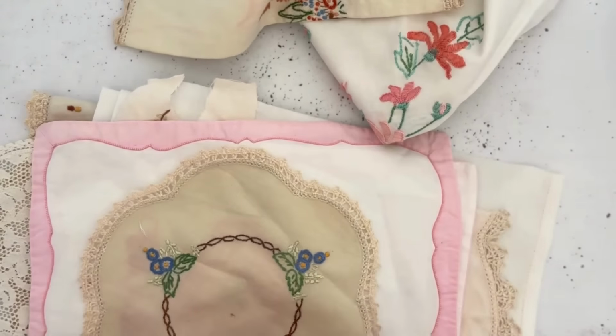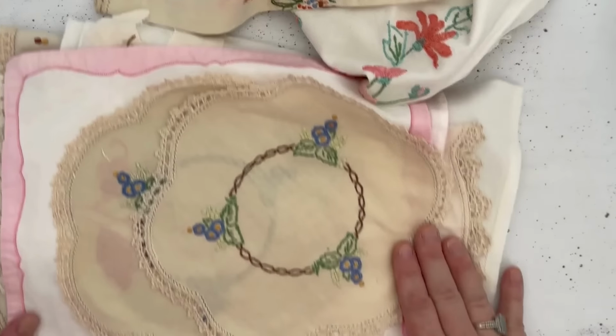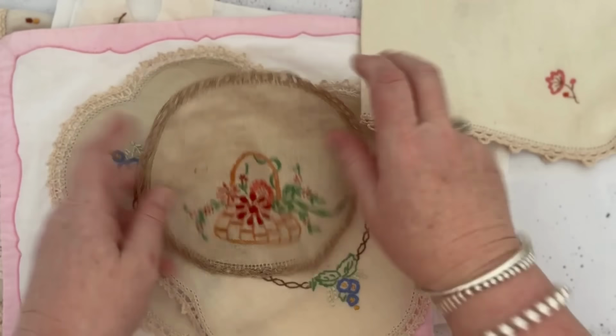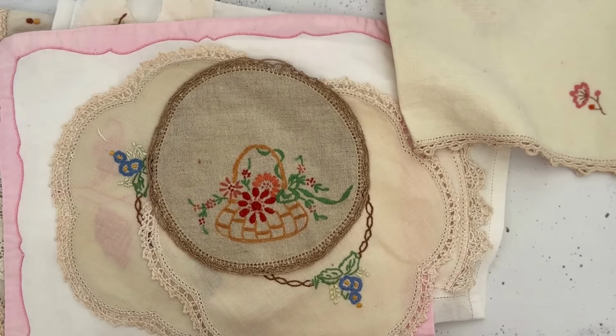Two of these as well. These nice, lovely doilies. Love the colouring in both of these. Blues, greens, brown. Love a bit of brown. Don't discount brown. Little basket. This one's very sweet. Also with hand crochet edge.